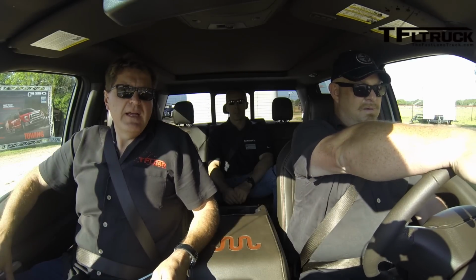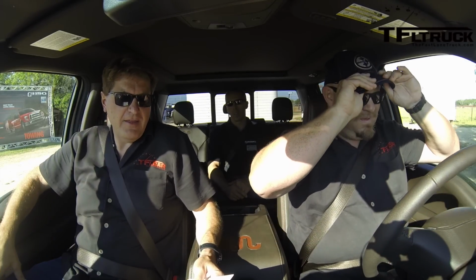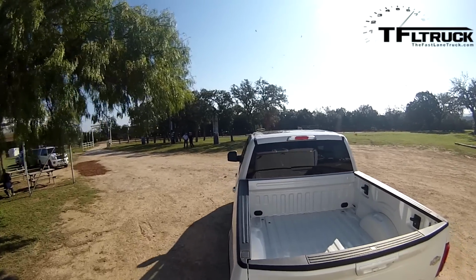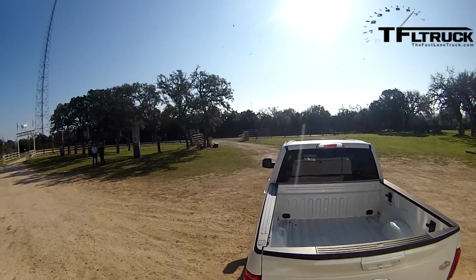All right, my man, we are now in the Ford F-150, the 2015, and this is the EcoBoost, with the 3.5 liter EcoBoost. Yep, and I've asked Keith Weston, who is a dynamics engineer, to join us for this ride and to get his perspective on this truck. This is the newest truck and the first time we're driving it, so it's good to have an expert on board.